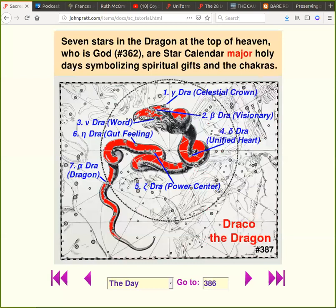So anyway, the name of this star is Crown, but it's celestial crown, and it means the crown of the head. This star is visionary, it's right at the eye. And this is right out of Ptolemy's descriptions. He says, this star is the eye of the dragon. This is the forehead. This is the mouth. And that is the one that's the word of God.